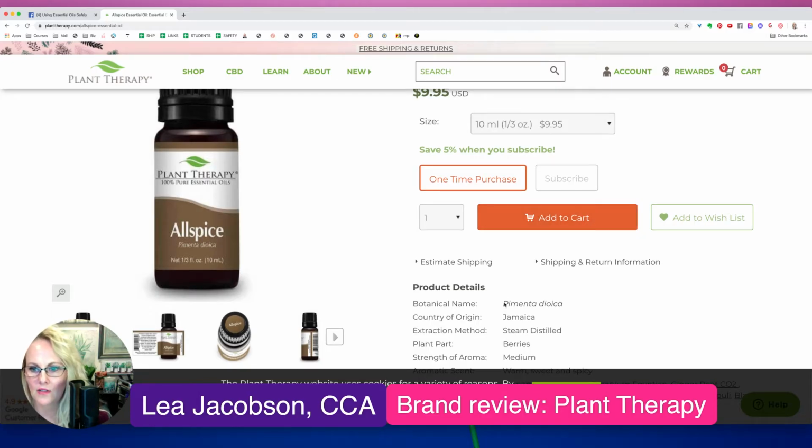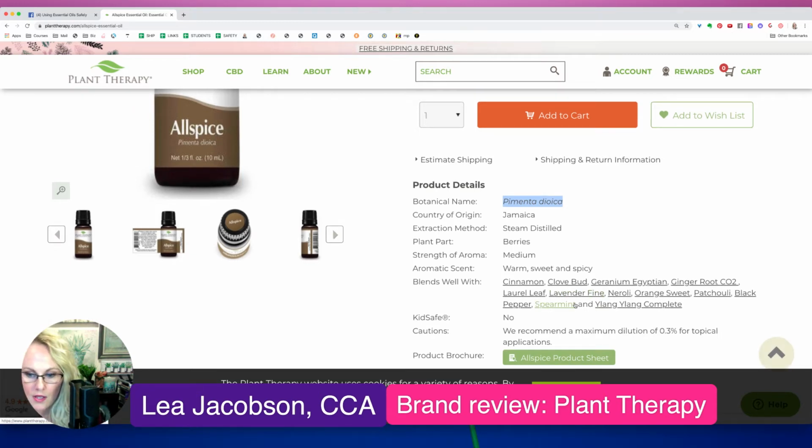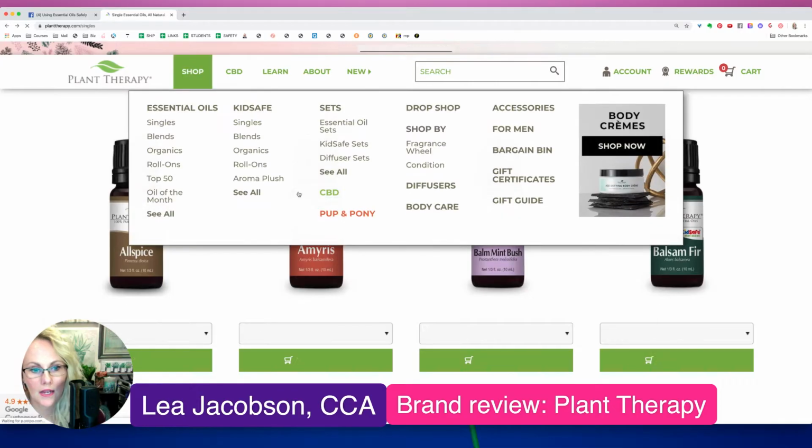It also looks like their botanical name is different than Pimenta officinalis. So I'm not sure why this is not your generic allspice. Let's see if Essential Oil Safety has this particular kind listed. It's an unusual kind of allspice, so let me check it out and see if it's even in this one. Let's see, LMN, allspice. I'm not even seeing that here. It could be because this might be actually listed under pimento or something. I'll have to look that up later. So yeah, this safety information is not accurate on here. So let's take a look at another one.